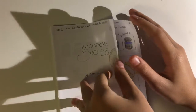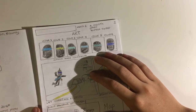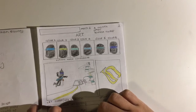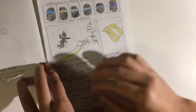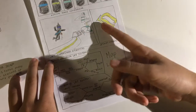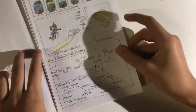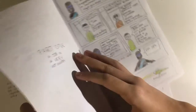And as you can see, by the end of this issue, we have found that in issue 1, issue 2, issue 3, issue 4, issue 5, and issue 6, the helmet lights have all changed. And this is actually some facts, not original art, from Singapore. This is the Singapore LRT MRT symbol, and this is a map of the Bukit Panjang LRT system.